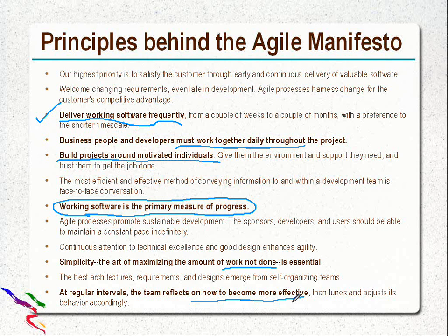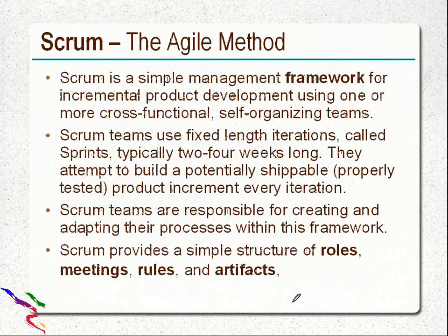Now coming to this Scrum. Scrum is an agile method. Scrum is a simple management framework. At a lot of places you will find that Scrum has several processes, but believe me, it's just a framework. You have to set, or the team has to set, their own processes to proceed within the agile framework.